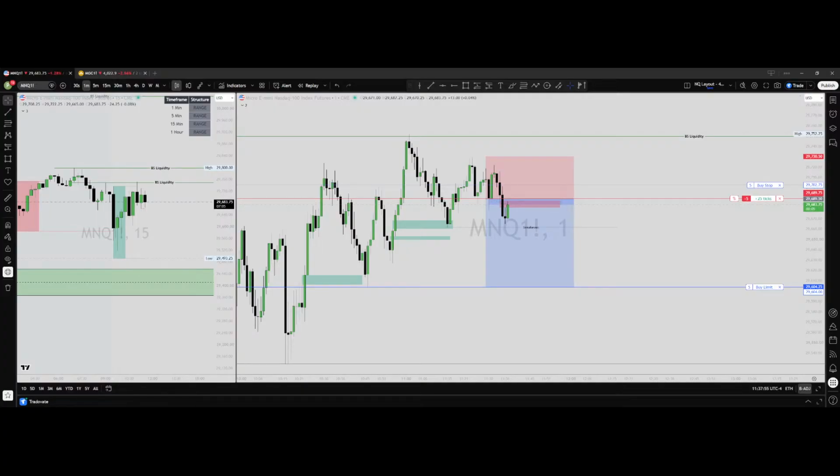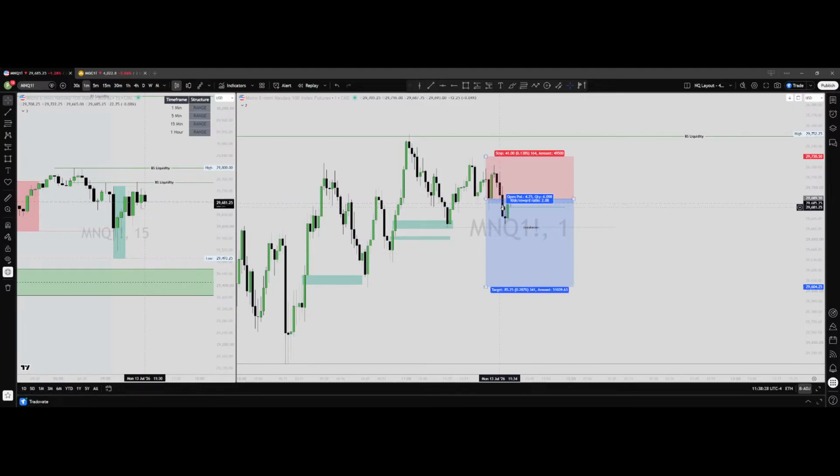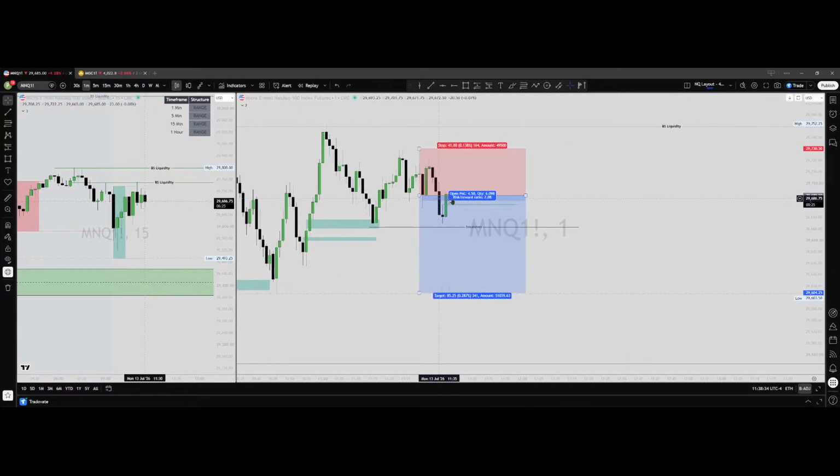Yeah, want to cut this trade so bad now. Okay, I'm out of this trade at break even. This IFVG here is going to be a little problem for us, for price to move up higher, or sorry, price to move lower.